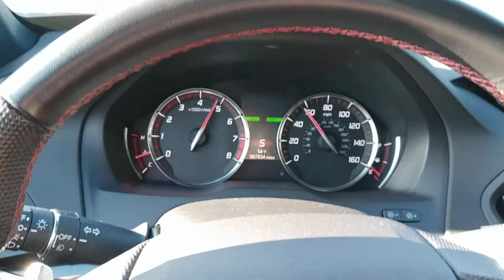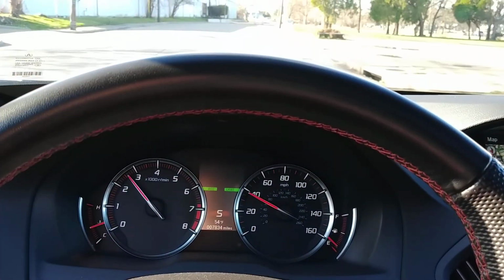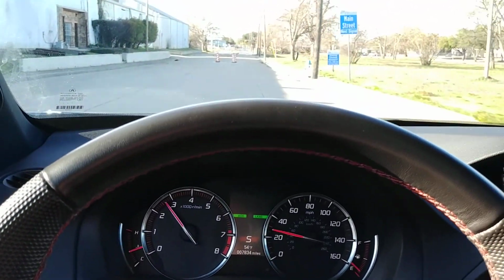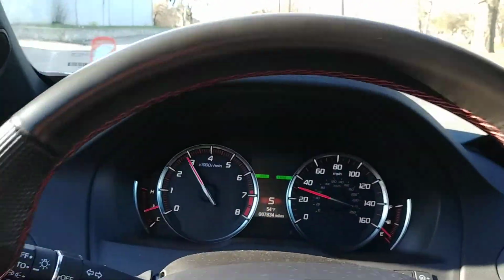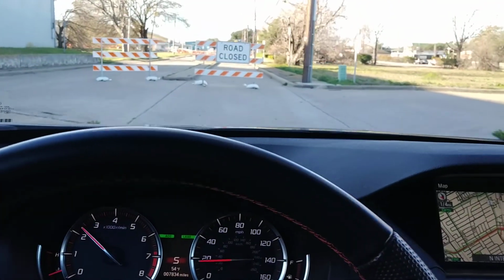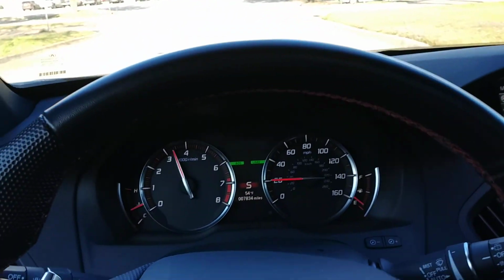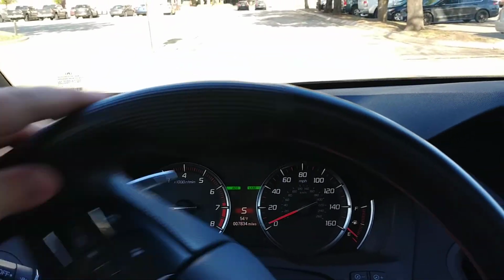So it's not the fastest, but it does put the power down with that super handling all-wheel drive. And then when you put it in sport mode, obviously, it's in the right gear all the time. So what we'll do is we'll go through this barrier. No, actually, we'll go this way. And you can see how much it holds those revs while we're driving through here. We'll go right again.